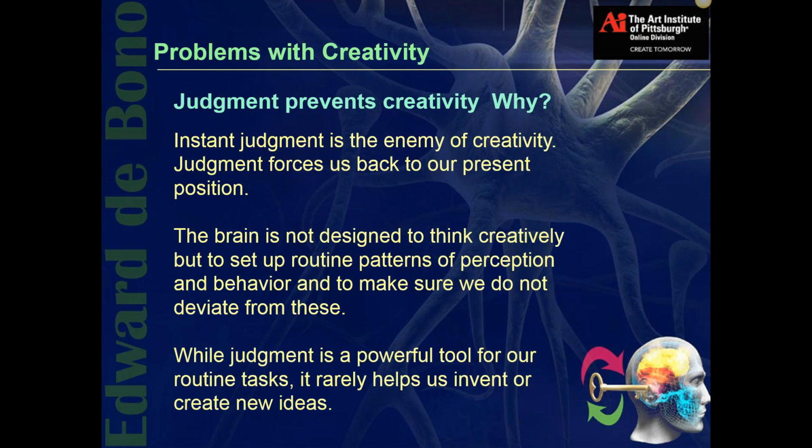The brain is really not designed to think creatively. It's set up, as I mentioned a second ago, to have a routine pattern of perception and behavior to make sure we do not deviate from these things. And so that's why they say, you can't teach an old dog new tricks. That's, I think, where that expression comes from. Well, it's not that you can't teach them. It's that the dog's just not aware that they need to start thinking and approaching things differently. Now, judgment is powerful for routine tasks. It's rarely helpful to invent new ideas, or create new ideas, I should say. And we'll take a look at that in just a second.